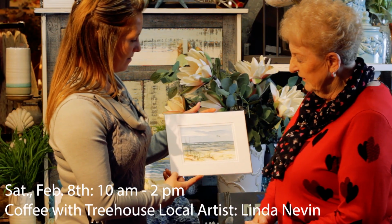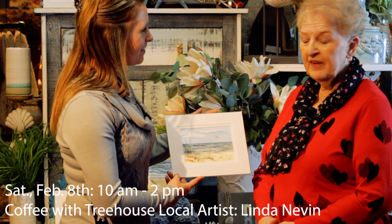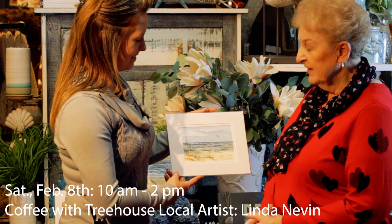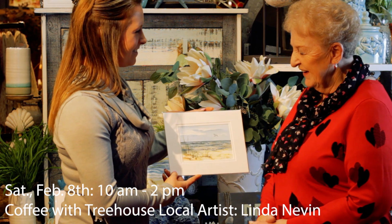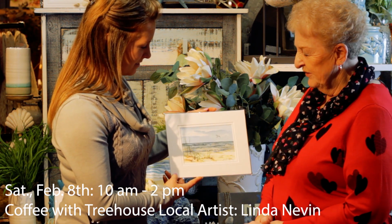This is a painting of Cape Hatteras. We were on vacation down there, and it was a wonderful vacation. Came back and I thought, oh, it'd be fun to paint the seashore. So that was my first attempt, and I like it. The beach is wonderful.